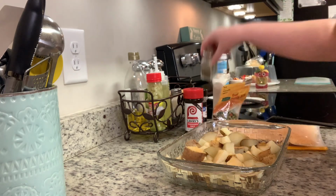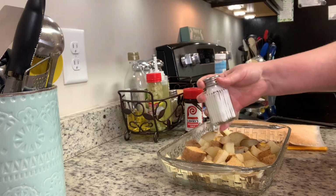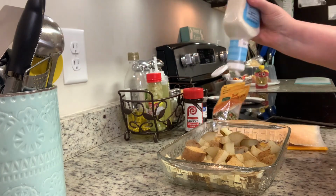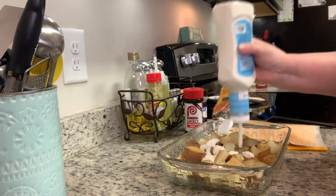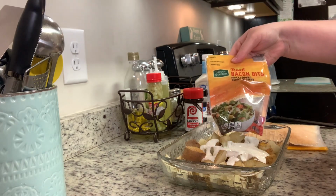I've got my oven preheated to 350 degrees. I've greased this casserole dish. I've placed my drained potatoes in there. I'm going to season those with some seasoned salt, pepper, and a little bit of salt. And then I'm going to add in my ranch dressing, some shredded cheddar cheese, and some bacon bits. And then I'm going to mix that together really well.